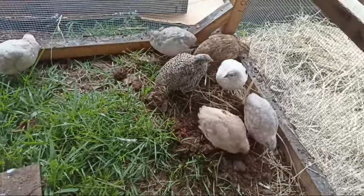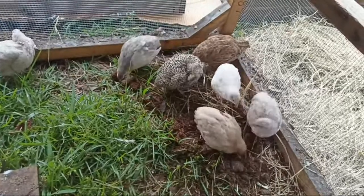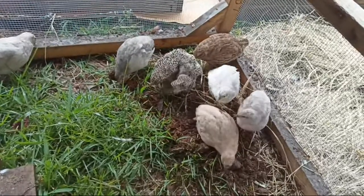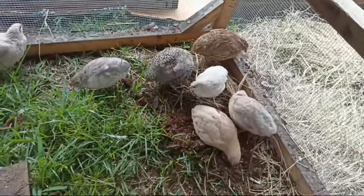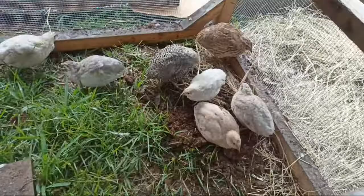I've had some stuff grow out of it, and the stuff I've grown out of it has not shown any sign of having a broadleaf herbicide on it. So the leaves are forming just fine.